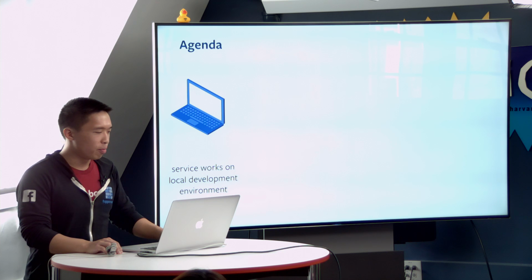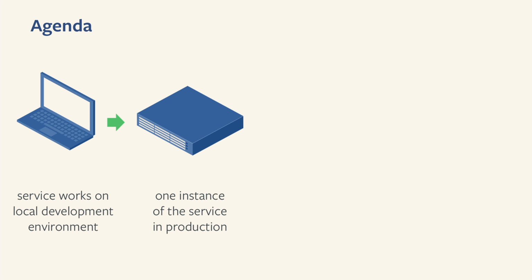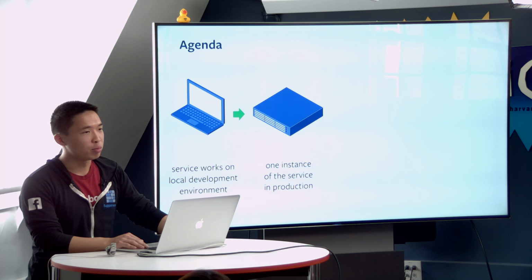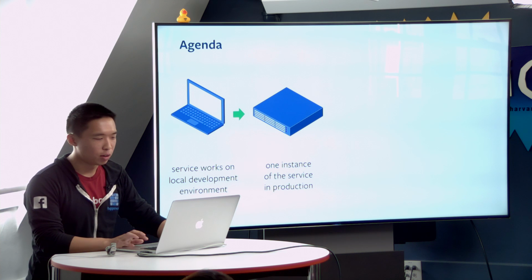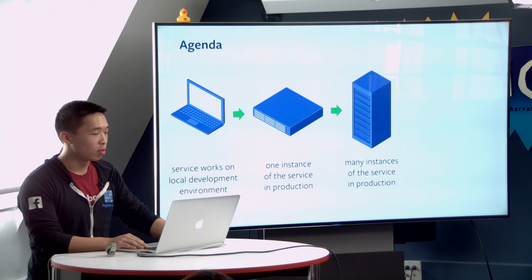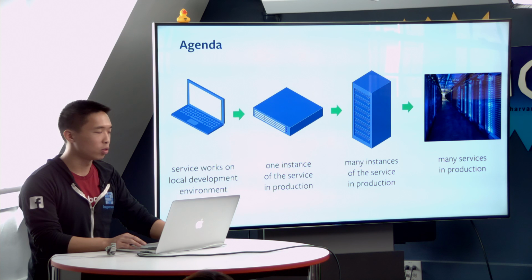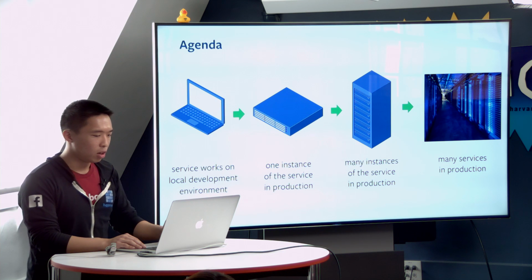So here's a recap. We have a service running on our local laptop or developer environment. We want to start running in production for real. And suddenly we have more traffic than one instance can handle, so we start multiple replicas. And now our app gets more complicated, so instead of just one service, we have many services in production. And all the problems we faced in this talk are problems we face in the cluster management space. And these are the problems my team is tackling. So what exactly is cluster management?